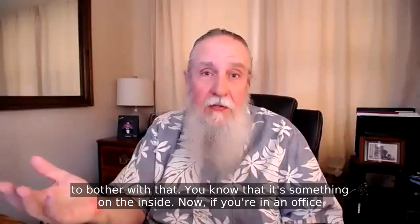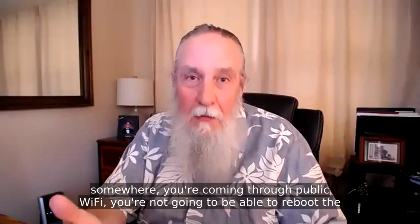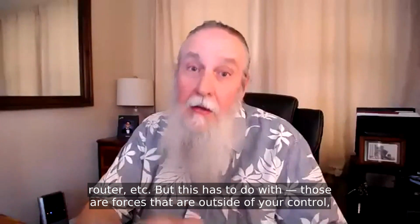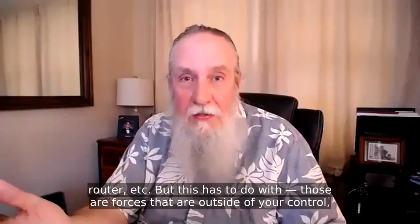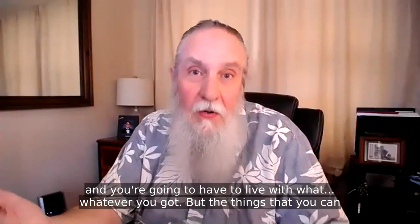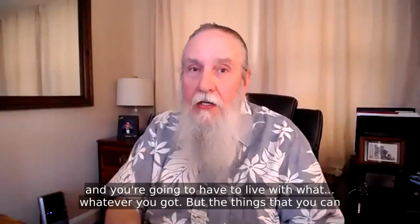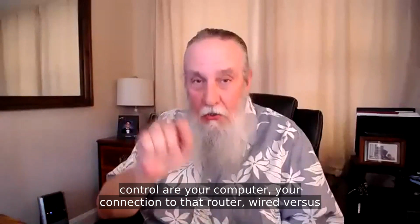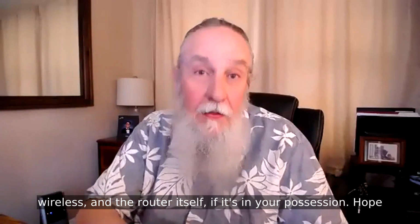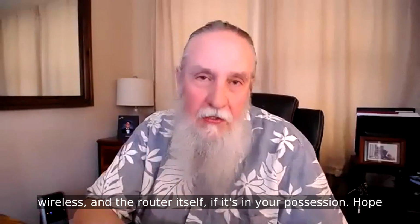Now, if you're in an office somewhere, coming through a public Wi-Fi, you're not going to be able to reboot the router, et cetera. Those are forces that are outside of your control, and you're going to have to live with whatever you've got. But the things that you can control are your computer, your connection to that router, wired versus wireless, and the router itself, if it's in your possession.